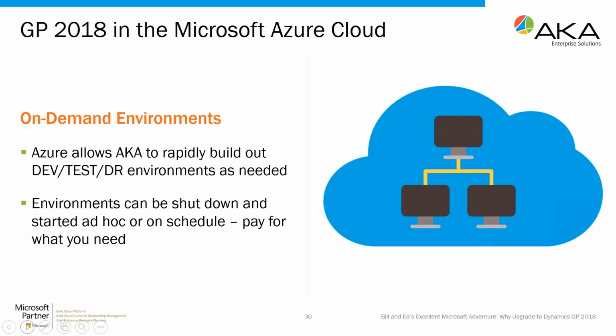So say you knew that environment would only be accessed from 9 to 5 Monday through Friday, then you'd only incur that kind of billing. So it's really very granular and scalable, depending on what your needs are.